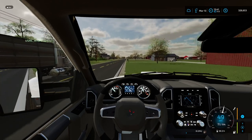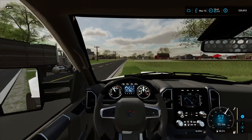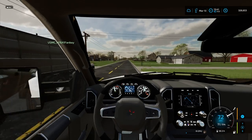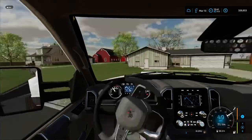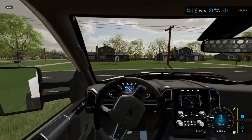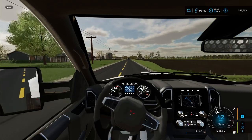Come on, go. Go. Go. It's fine. I'll pay him later. Come on, go, truck. Get out of my way. Oh, come on, guys. Yeah, anyway, look, I got a really good view of that.